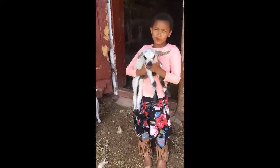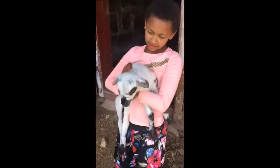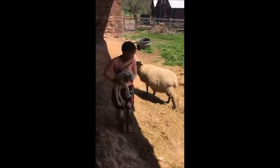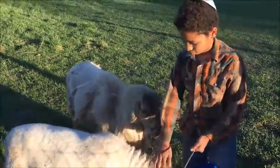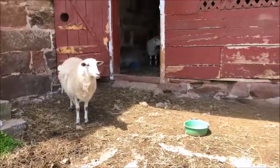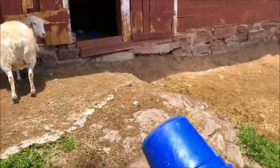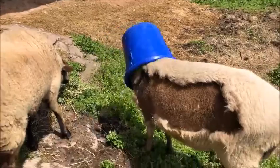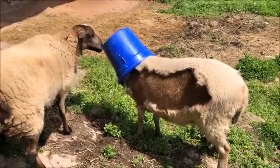Hi everyone, this is a baby lamb that I'm holding. It's very cute. He was just born yesterday. I'll have to take care of him. Come on, Rachav. Rachav wants to go inside. She wants to be with the babies. This is Marcus and Ramses. There's a knucklehead sheep, too. I don't know how this happened. I didn't do this.